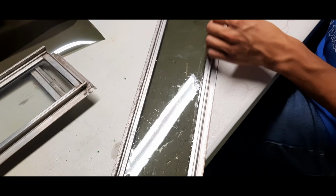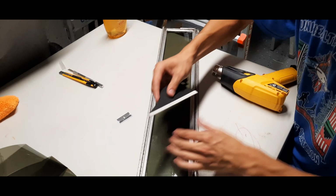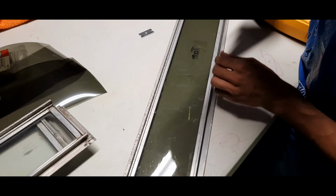I think you'll run into an interesting place on the passenger front window because it has a chip in it. Yeah, it's a ton of them, actually. We were looking at that earlier, and we're like, we'll see how that goes.